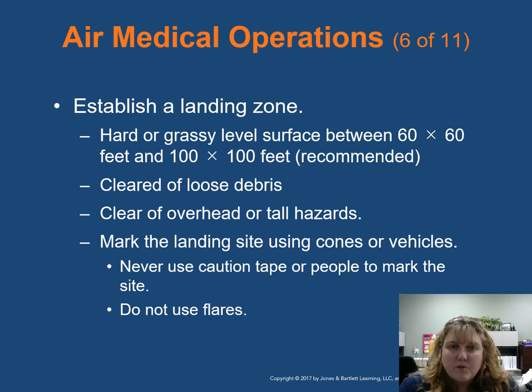Cleared of loose debris, and I'm going to kind of giggle and smirk because you're always going to have some sort of loose debris. And probably one of the first things that you do as a brand new provider is go, oh, cool, we're landing a helicopter. I want to stand out here and watch it. And you wonder why your partner, who seems a little older, well-versed in EMS, is sitting back inside the ambulance waiting for that helicopter to land. Well, it's actually because he's fully aware of the fact that there's going to be flying debris that's probably going to hit you and pelt you, and it's much safer and less painful if you're in the ambulance watching it land from inside, where it's a little bit more safe from that loose debris.